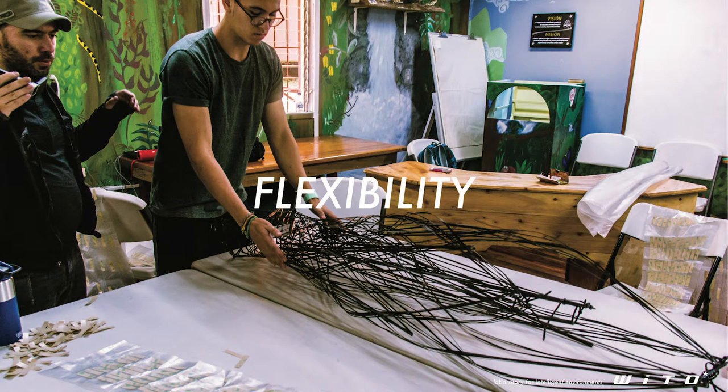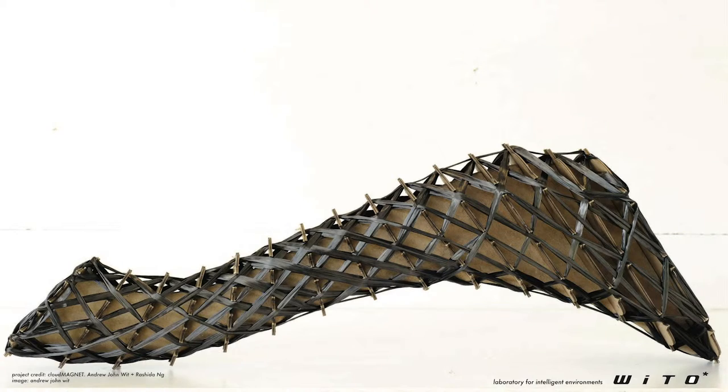Two things that were very flexible. So this is a quarter scale prototype of the structure of the Cloud Magnet project, which was roughly 1.5 meters in diameter, but was able to collapse down to roughly 0.5 meter in diameter. It was very important because these were flown in Costa Rica, so we needed to get them there very easily.